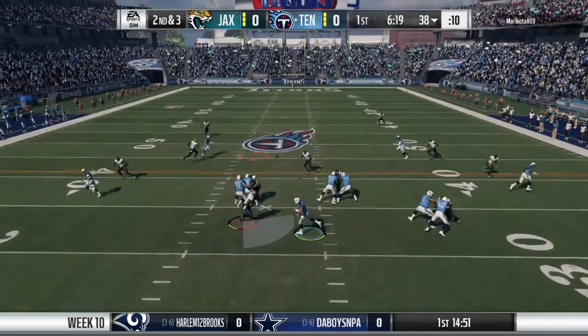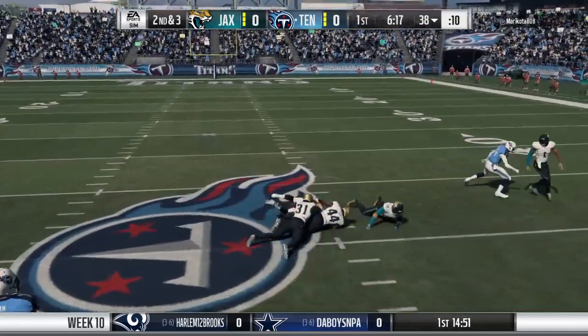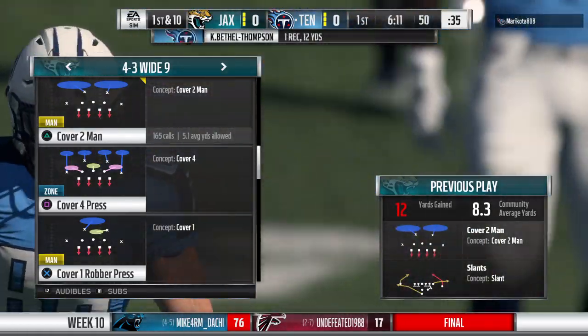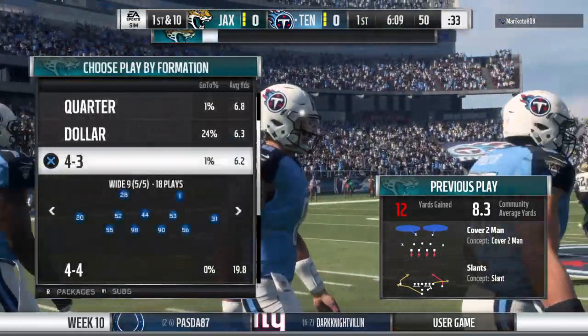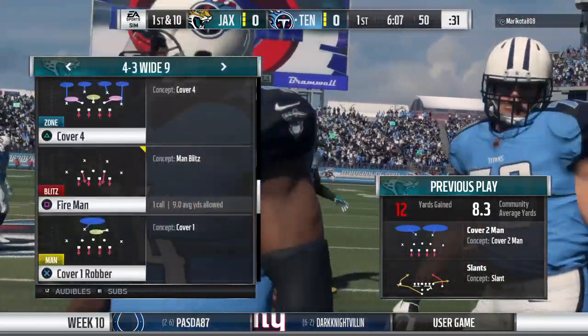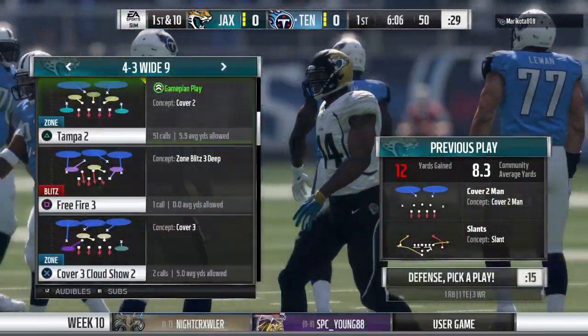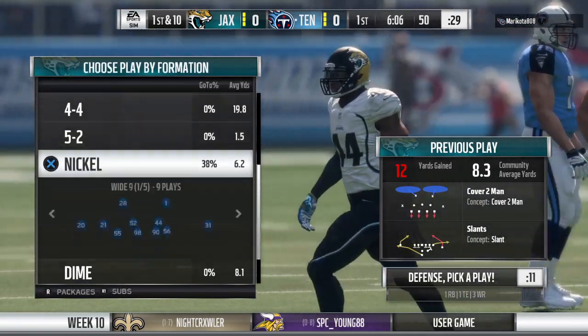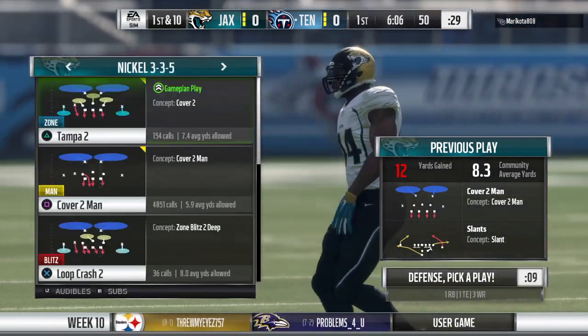Working out of the gun, Mariota throws a quick hitter on the slant. That's complete. And he gets this one to midfield before he's brought down. First down, Titans, gain of 12. Slant route's effective no matter who's running the route and catching the ball. But when you have a receiver of that stature, you have to be a little bit more precise throwing it. You don't have the same catch radius with the bigger targets.